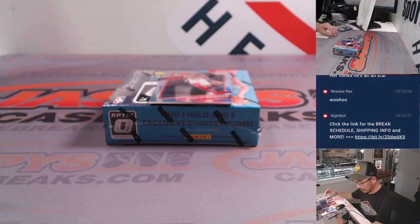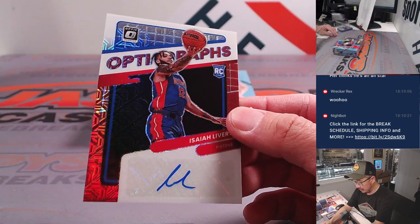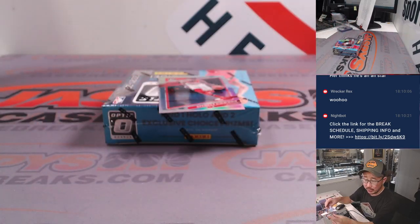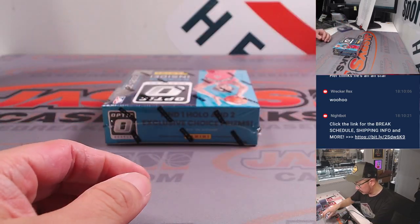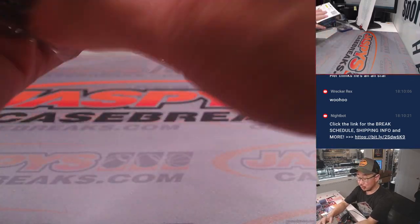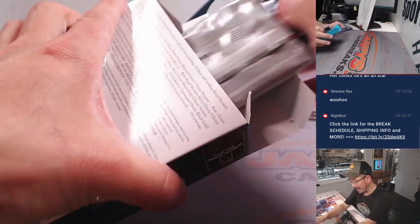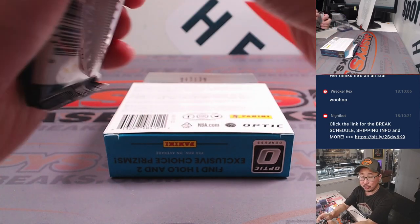All right, your final autograph. Oh, not your final autograph, but the second to last autograph is Isaiah Livers. Optographs for Detroit. It's going to be for Josh. And Spencer Dinwiddie for the Wizards. Here's the final box. We'll give away those Super Bowl squares spots. So if you did not have a good break, fingers crossed for those Super Bowl squares.